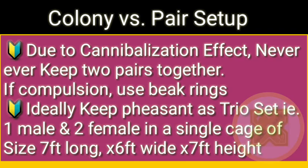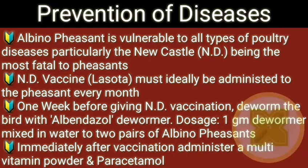Now coming to the discussion of colony versus pair setup. Due to the cannibalization effect, never keep two pairs of albino pheasant together. If compelled, use beak rings. Ideally keep pheasants as a trio set, that is one male and two females in a single cage of the size we recommended earlier: 7 feet long, 6 feet wide and 7 feet in height.